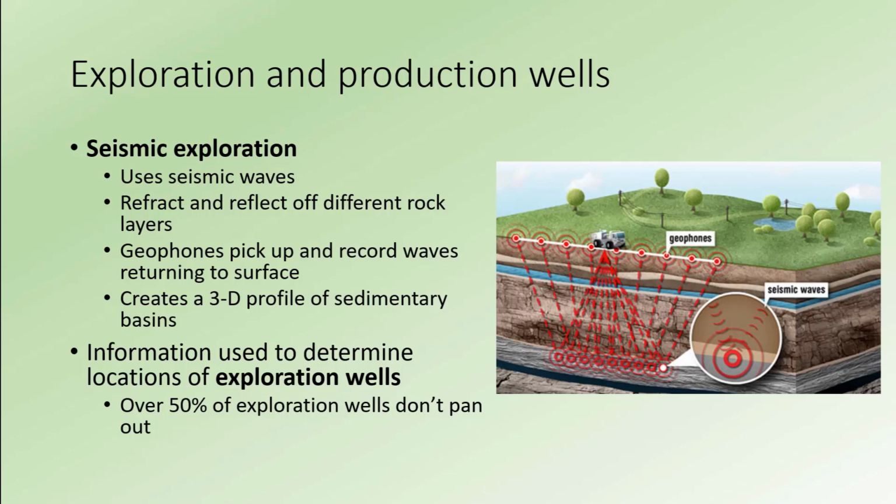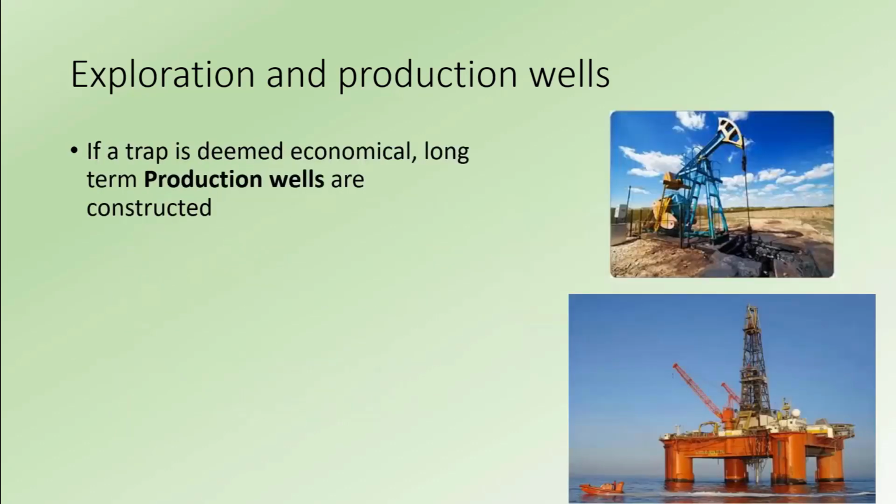First, you need to have had a source rock that has been down in the oil or natural gas window, right? Then you need to have a reservoir rock. Then you need to have a cap rock, right? So if all of those things are met, maybe you'll get oil there, but most of them do not pan out. However, if they do pan out, then we put down what's known as a production well.